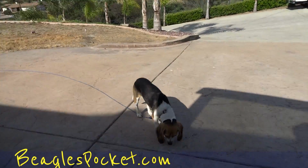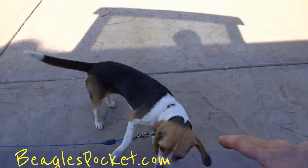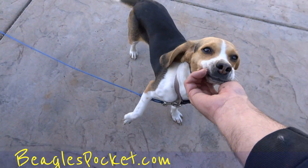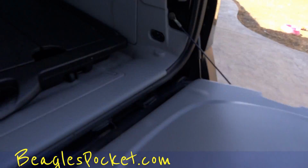Hi, Breeder. BeaglesPocket.com. You want to sit on the truck? Hello. Hello. Miniature beagle. She's 12.4 pounds full grown.